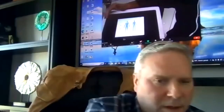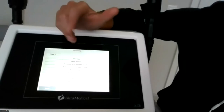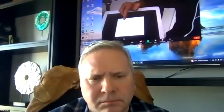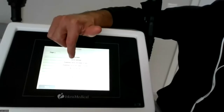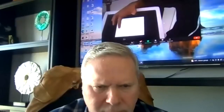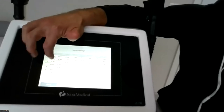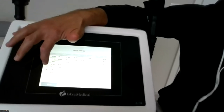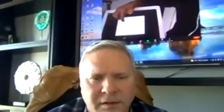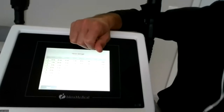Okay. For example, if you look at neurology, you have a lot of different problems for different diagnoses in neurology. For example, you have nerve damage. As you can see, this is how the program is built. So you have different frequencies, different steps, and time, how much time each frequency works. You can have different modulation.